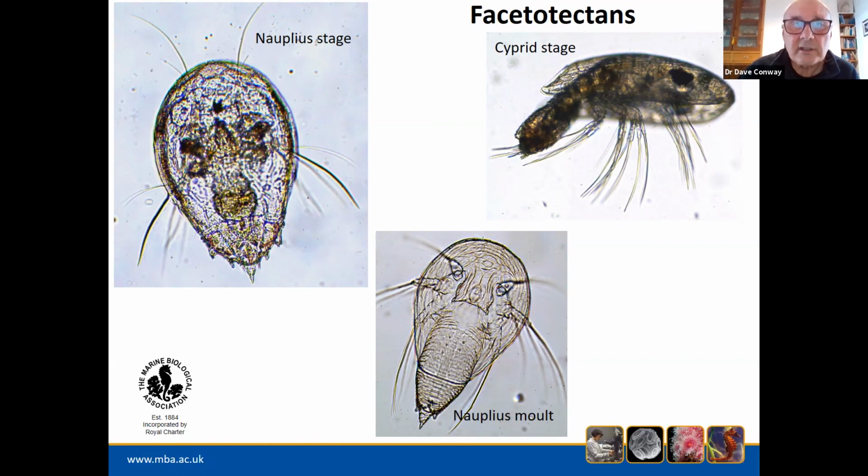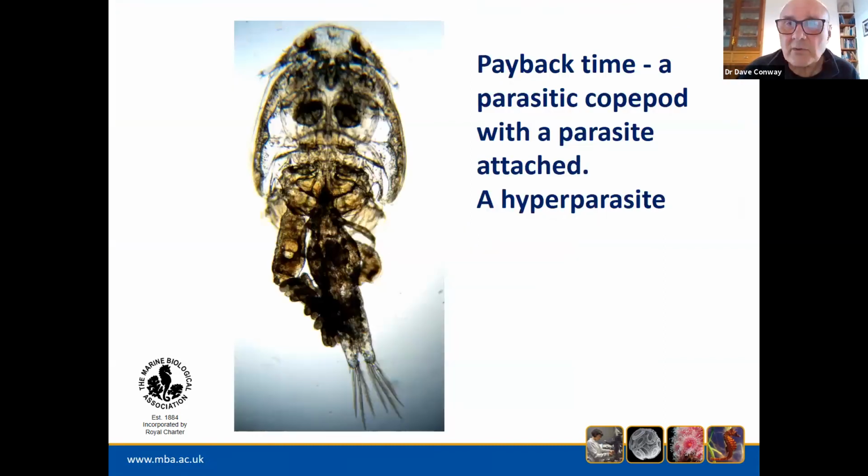And this is the last slide, which is payback time. This is a parasitic copepod. It's not a very good picture, but it's got a parasite attached to it. So it's a parasite parasitized by another parasite, and we call that a hyperparasite.